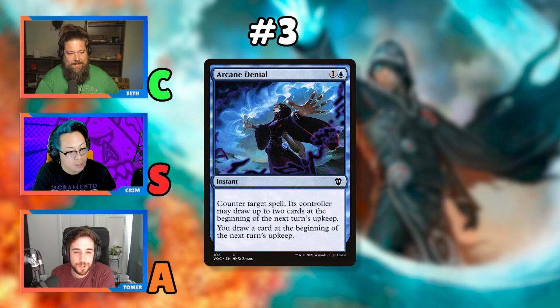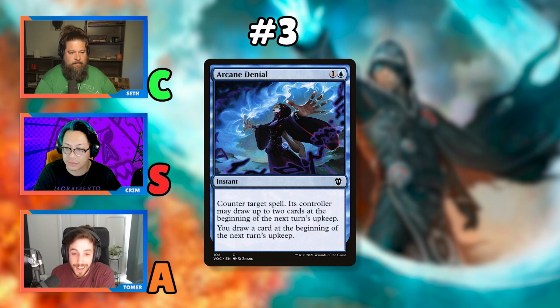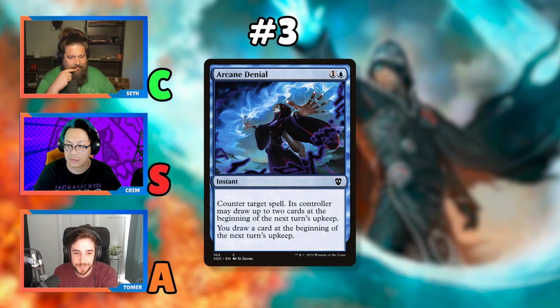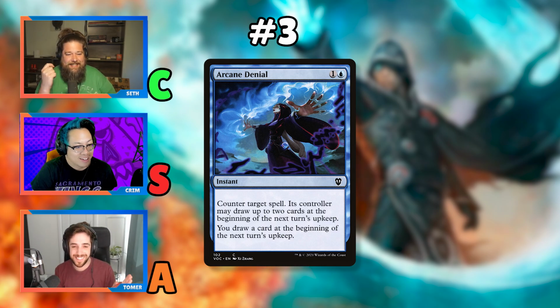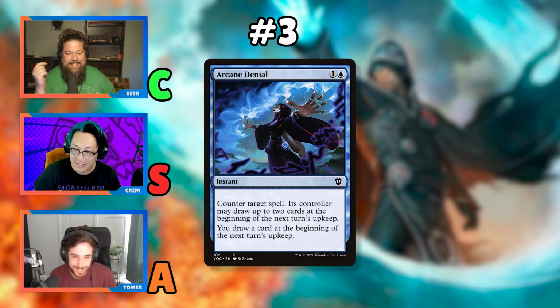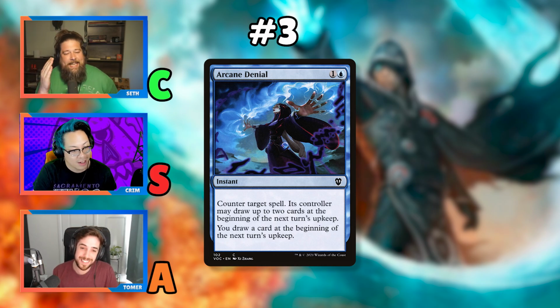This is our most controversial one, too, because Krim gave it an S. I gave it an A, so I'm very high on it, too. But Seth is incredibly low on it with a C. So we have the rating between S and C, from the highest to the lowest. So Seth, why do you hate this card so much?